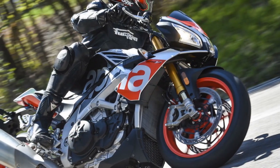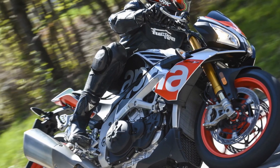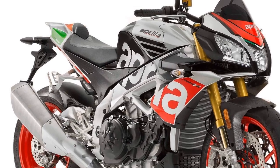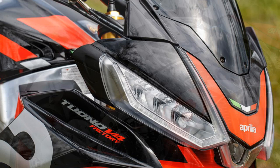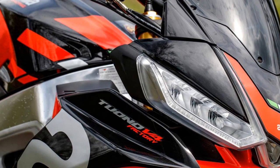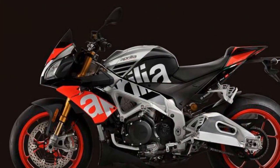2. Maintenance costs. As with any high-performance motorcycle, maintenance and repair costs can be relatively high, especially when it comes to servicing the advanced electronics and components. 3. Aggressive riding position. While the riding position strikes a balance between comfort and sportiness, it may be considered aggressive by some riders, making it less suitable for those seeking a more relaxed posture.